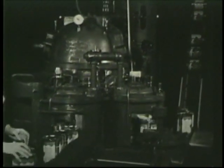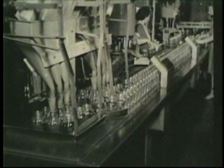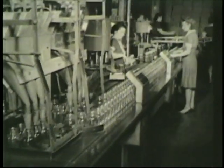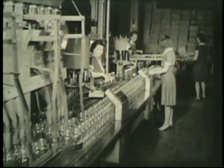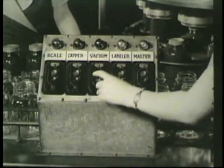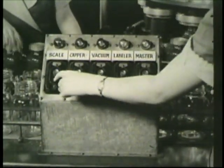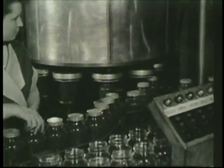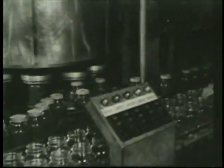Larger sizes require other vacuumizers. Butternut was the first to use the now famous Duroglass jar for packing coffees. All machine operations are controlled electrically by pressing the proper button. Jars require a special type vacuum machine which even screws on the jar lid while drawing the air from the filled jar of coffee.